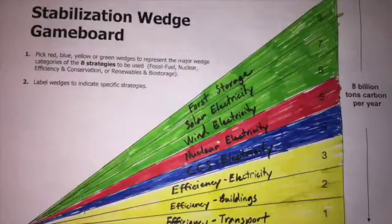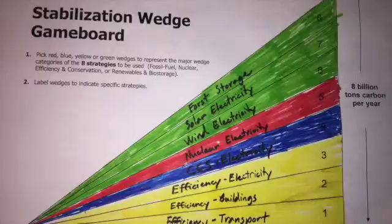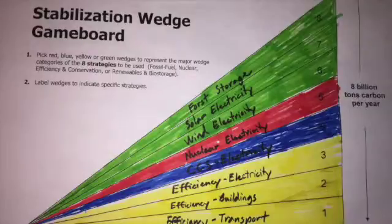Last is transport efficiency. By doubling the fuel economy of automobiles from 30 miles per gallon to 60 miles per gallon, much less gasoline will be used, resulting in fewer carbon emissions. This is a relatively inexpensive solution and only has the drawbacks of decreased car size and power. However, people don't like being told what they can and can't buy, so it might be a little difficult in transition.